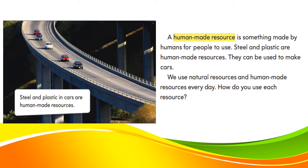A human-made resource is something made by humans for people to use. Steel and plastic are human-made resources. They can be used to make cars. We use natural resources and human-made resources every day. How do you use each resource?